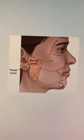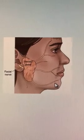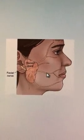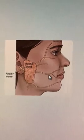Now, for many years, we relied only on visual inspection in order to preserve that nerve. We wear what's called loupes, which are like telescopes attached to glasses, and we're able to magnify the operating field in order to see and preserve that nerve.